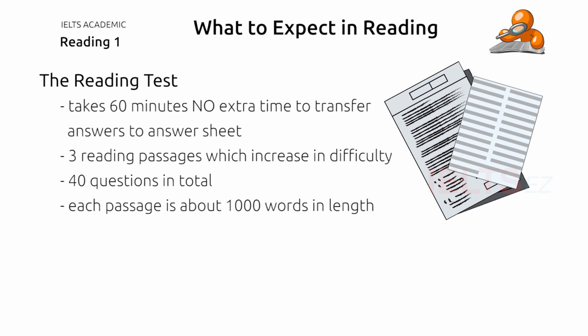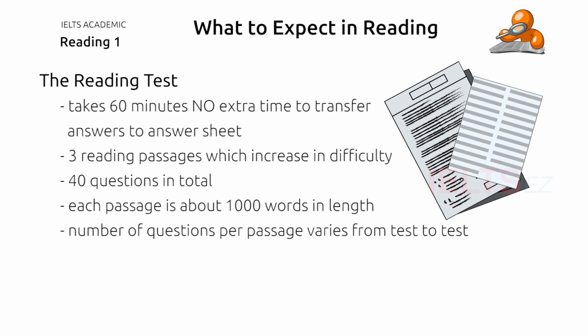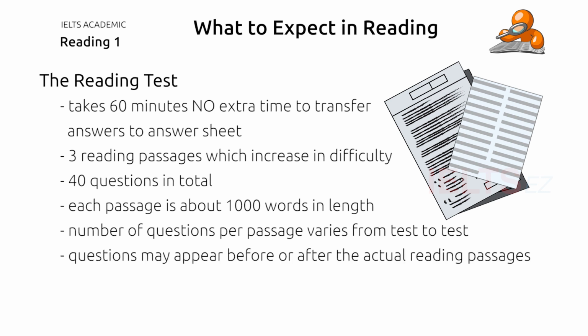Each reading passage is about 1,000 words in length. Some passages may have more questions than others. The test format can vary a little as well, with some test questions appearing before or after the actual reading passages. As you will come to see, it's very important to use your time wisely.